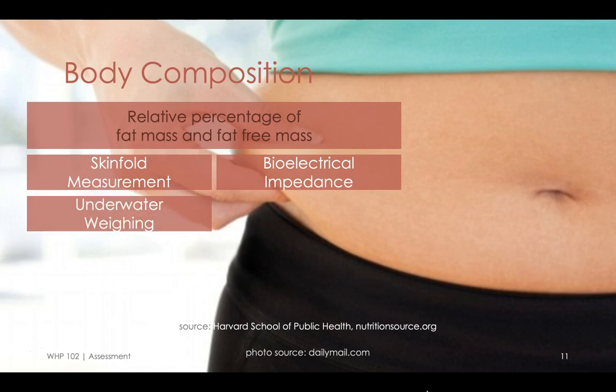Underwater weighing, also called densitometry, used to be the gold standard for determining body fat percentage. In underwater weighing, the individual is submerged in water and weighed. Fat is less buoyant than water, so it floats. The individual's underwater weight is then compared to their out-of-water weight to determine body fat percentage. This is an accurate method, but is time-consuming. This method is most often used in a research setting.